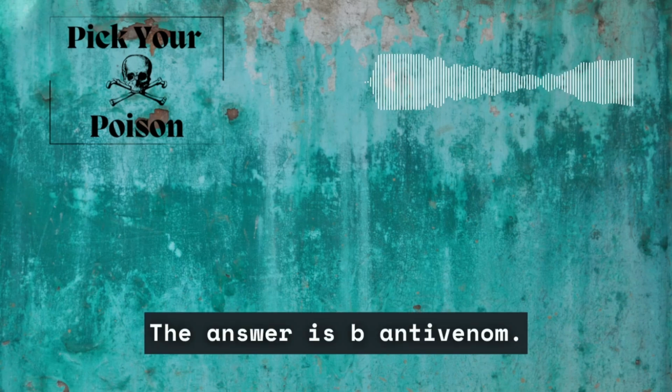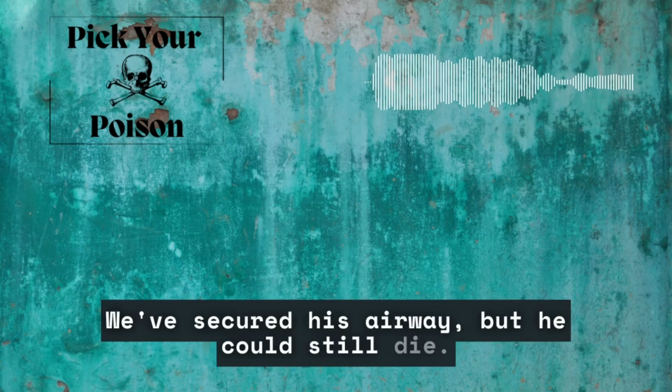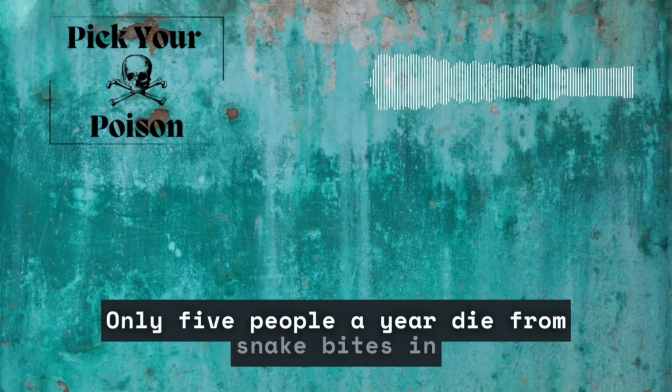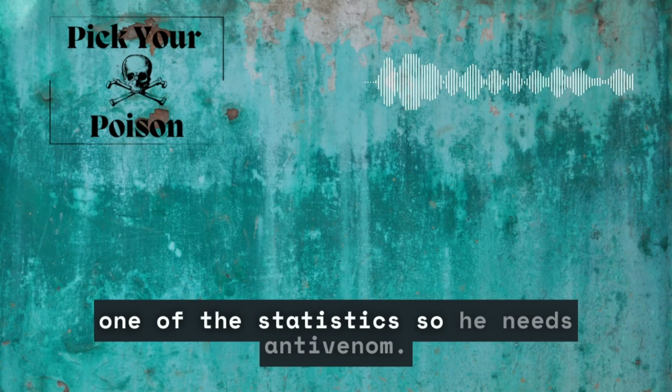The answer is B, antivenom. More on the other answers in a bit. We've secured his airway, but he could still die. Only 5 people a year die from snake bites in the US, and we really don't want him to be one of the statistics, so he needs antivenom.